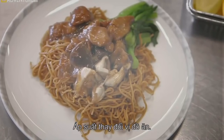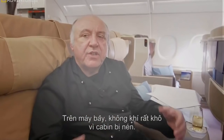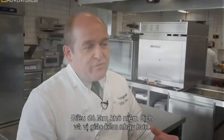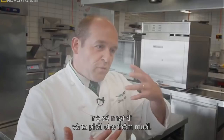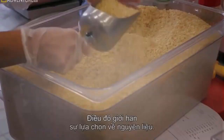In an aeroplane, the air is very dry when you fly because of the pressurized cabin. That dries up your mucus and your taste buds lose a little bit of taste. So it means it needs a certain content of creamy, let's say, of spiciness, because in the air, if you reheat something, the salt goes less, so you have to put a lot of power in. And that restricts the choice of ingredients.